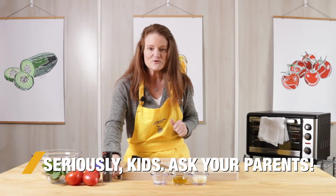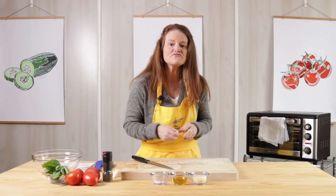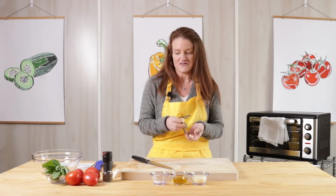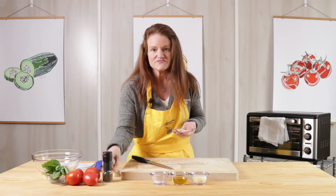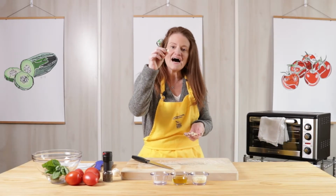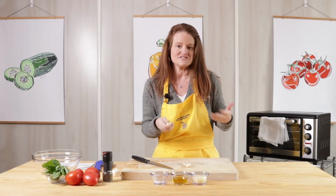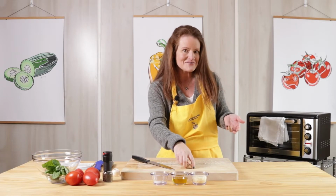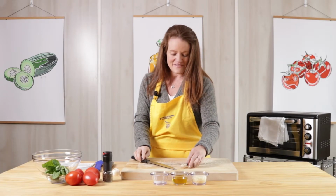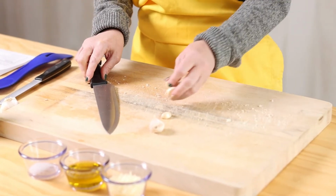The next thing I'm going to do is add our garlic. The recipe calls for 3 or 4 cloves of garlic. Now, depending on the size of your garlic, you could have a little teeny tiny clove, or you could have a big huge clove. So you kind of have to just decide how garlicky you want it. I think I'm going to do 2 of these rather large ones.